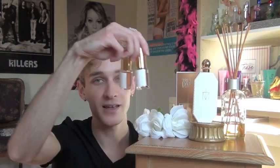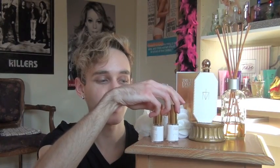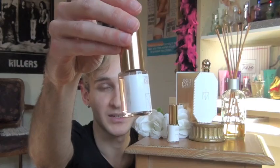I do have these little guys here. They're not really extra products, they're just exclusive little gifts that were given at the event. They're travel versions of the scent, so it just has Madonna Truth or Dare on the front. I don't even know what size this is because they just made it for the event.